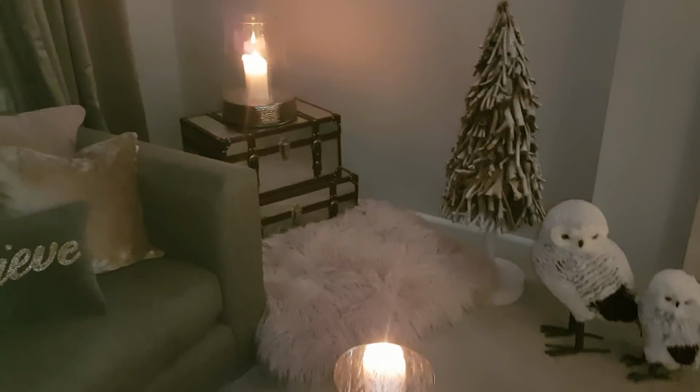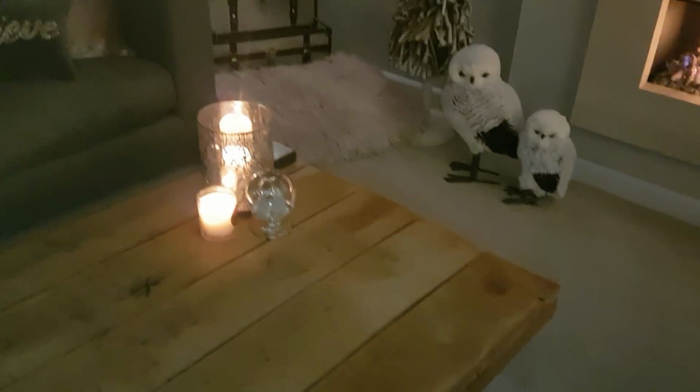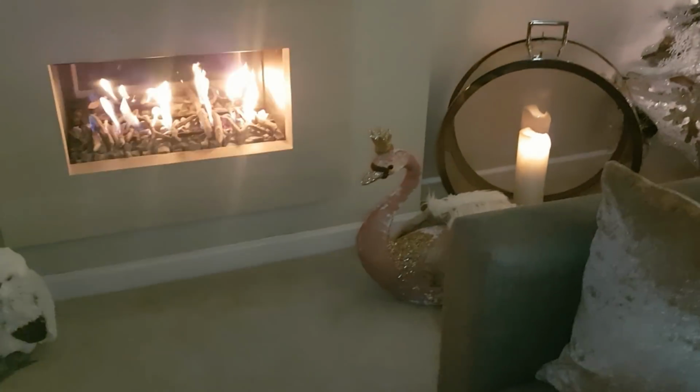We've got a lovely dog bed, really fluffy pink. I got that from Home Sense, obsessed with that shop. Candles, snow globe, lights just slightly above the telly. Got the pink swan this year.